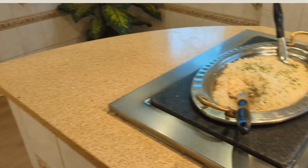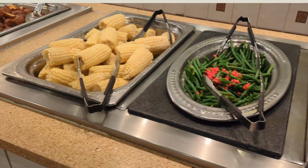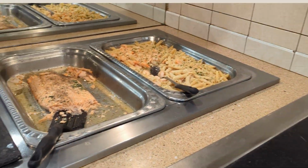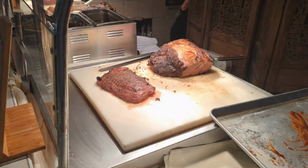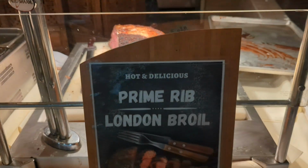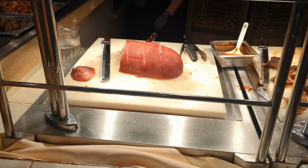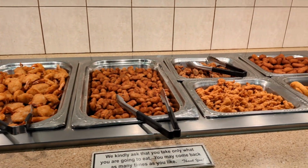We've got all different kinds of chicken here. Next, shrimp, fish, and of course, carved prime rib. Over here we have several types of fried seafood, including clams and oysters.